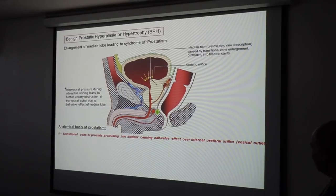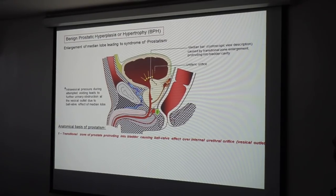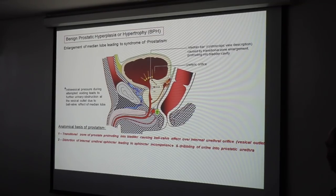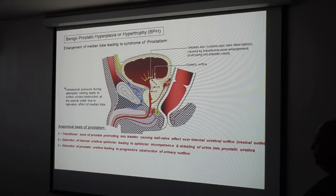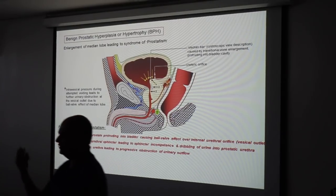So now, first step, because of this enlargement. What is second? What changes can you see? Distorted internal sphincter. Can you anticipate the distortion? Now, distortion of the prostatic urethra, becoming narrow. So now there is a space formed, and urine accumulates here. You pass urine, you come out. Still there is some urine left across the trigone.